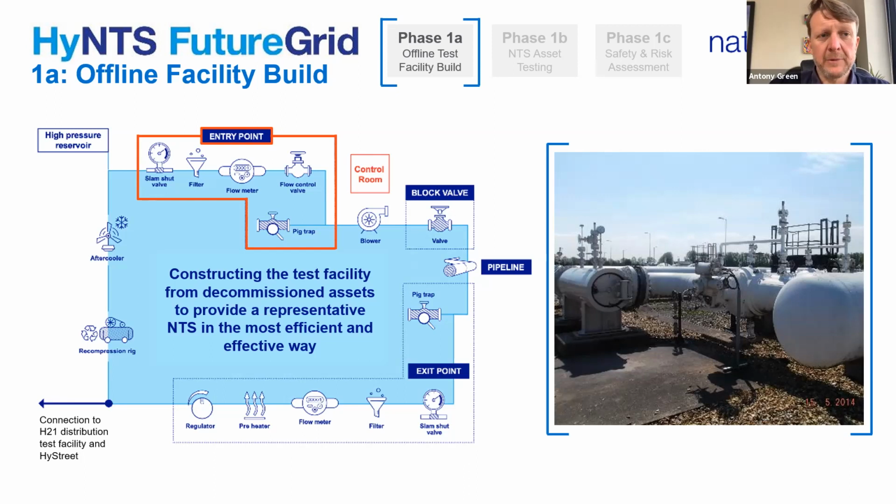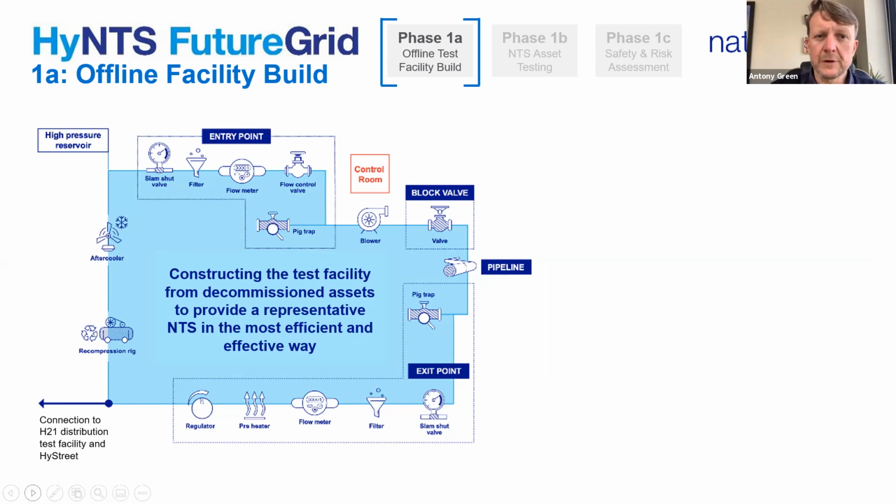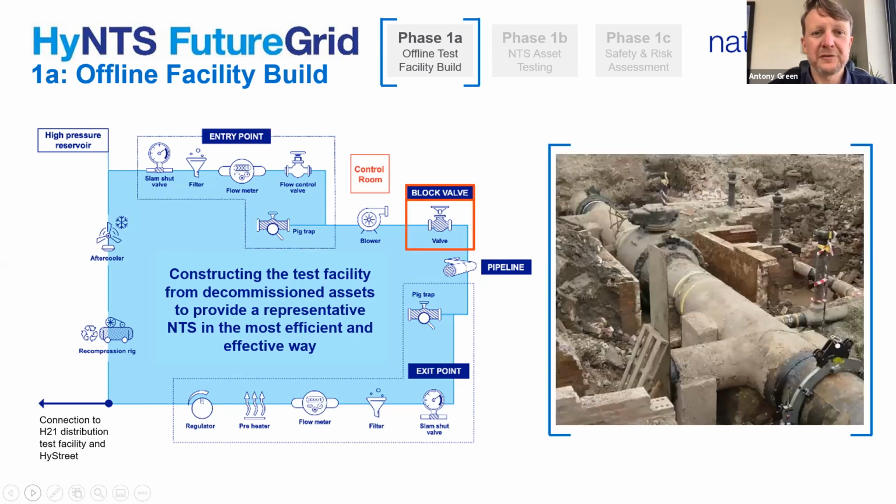Within the pipeline facility, we'll have a number of block valves. If you just animate me again, please, Phoenix, to the block valve. We've got a number of block valves on our network. Some of them we're taking out. Many of you will be familiar with the block valve. If you're from the distribution world, you'll be used to small valves. Our valves, when they're on 900 millimeter main, are huge. They are very, very heavy. We're bringing a number of these in to the site.